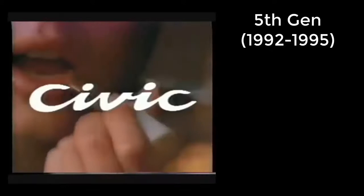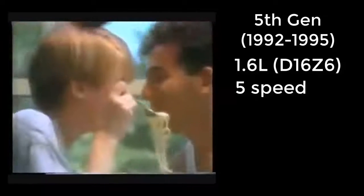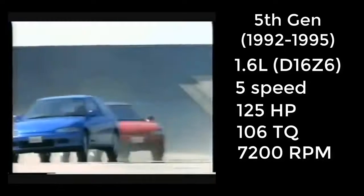To start this video off, we're going to look at the first installment of the Civic Si in the North American market. And to do this, we have to go all the way back to 1992, where they did the first introduction of the 5th generation Civic Si. The 5th generation Honda Civic Si had a 1.6 liter 4-cylinder engine mashed up with a 5-speed manual. It put down 125 horsepower, 106 foot-pounds of torque, and this little guy revved all the way up to 7,200 RPM. And you may be thinking that is not a lot of power, and you're right. But keep in mind, this car only had a 2,300 pound curb weight, which is significantly lower than modern standards.